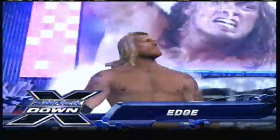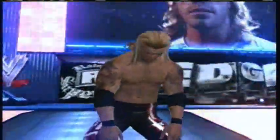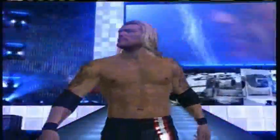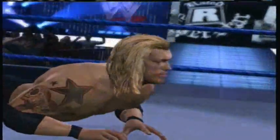Edge is gonna take on one of the fastest rising newcomers here on Smackdown, the mystifying Sin Cara. Yep, that's right. This match could be quite a statement, maybe, to Kurt Angle, who he's going to face next week for the World Heavyweight title. That's right. A win against anybody is just more proof that Edge's chances of regaining that World Heavyweight Championship are more real than ever.